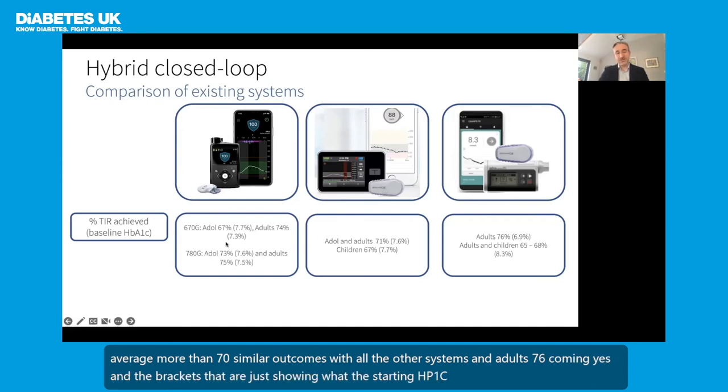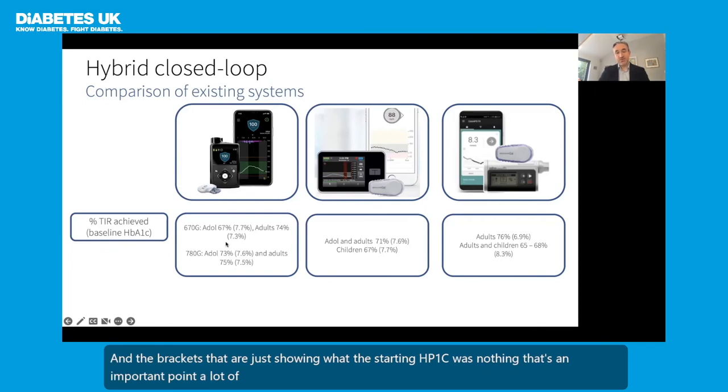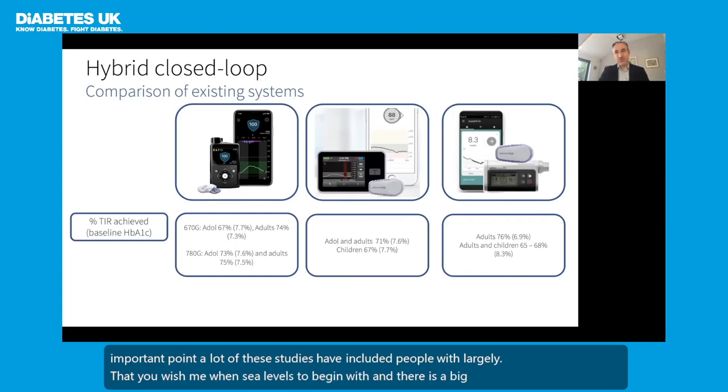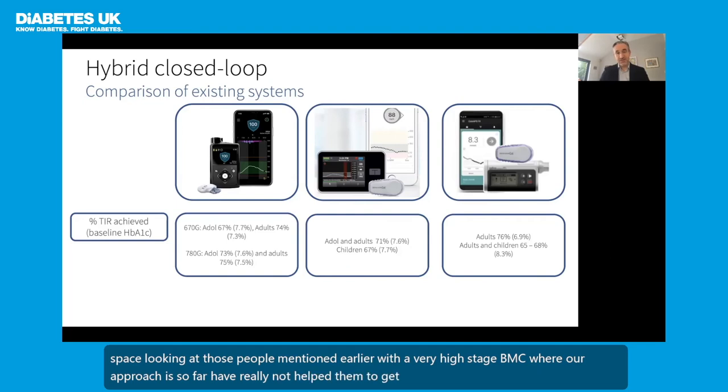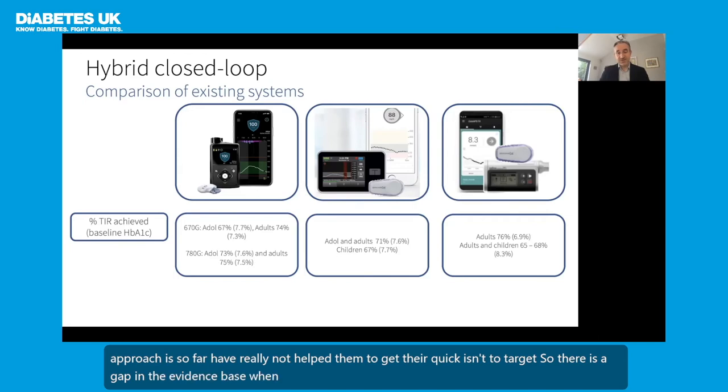A lot of these studies have included people with largely pretty low HbA1c levels to begin with. And there is a big gap in the evidence base looking at those people mentioned earlier with the very highest HbA1c, where our approaches so far have really not helped them to get their glucose into target. So there is a gap in the evidence base when it comes to people with very high, persistently high HbA1c.